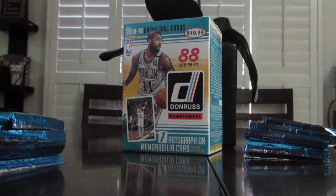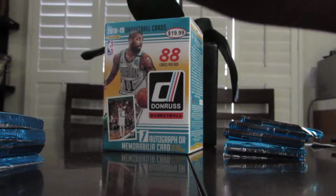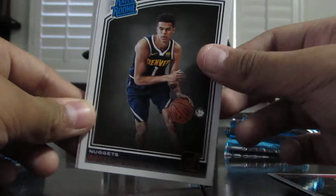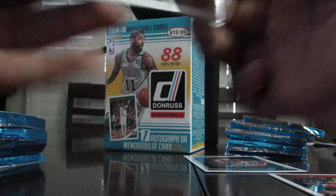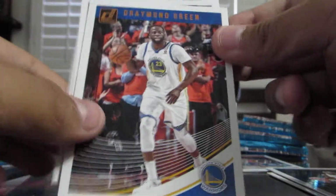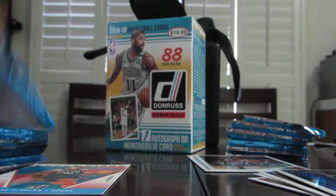So, pack number 1. Trash. Okay. I'm struggling. And we get Dwight Howard. We get Michael Porter Jr. I don't think I have him. I think I have him. I'll see. TJ Warren. Off to a bad start. Oh, DeMar DeRozan. Khris Middleton, a new one. Draymond Green, new one. Suns, Ryan Anderson, new one. Aaron Gordon, new one.